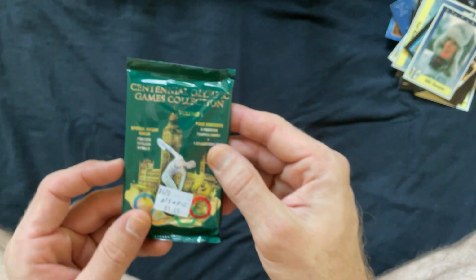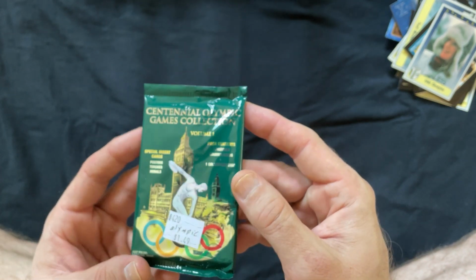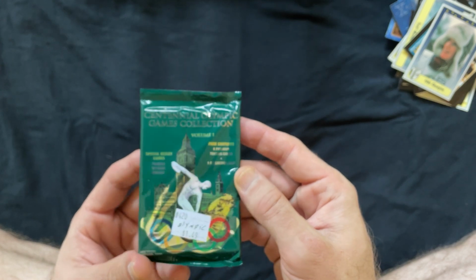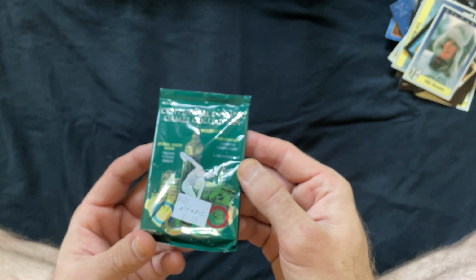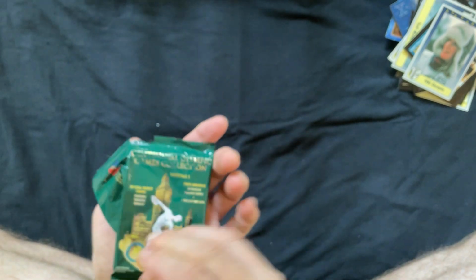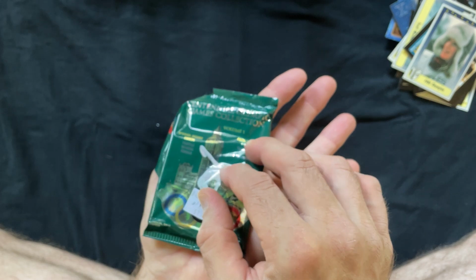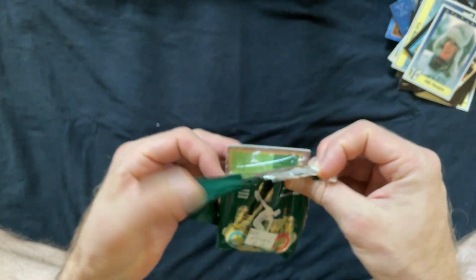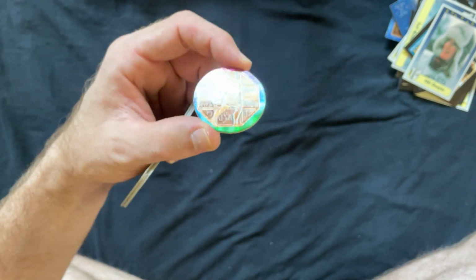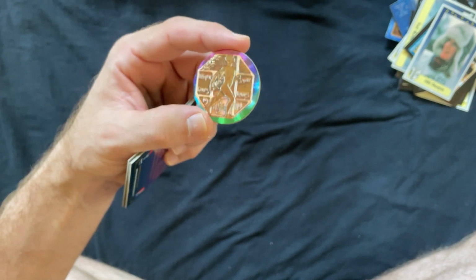All right, moving on. We have Centennial Olympic Games Collection Volume 1. 8 premium cards and a collector's disc with some special inserts. Maybe we'll luck out and get one of the posters, torches, and medals cards. Nice. I feel like a gold medal Olympian.